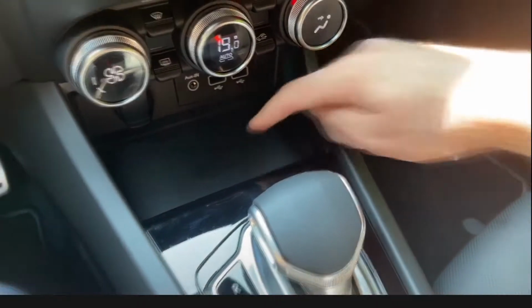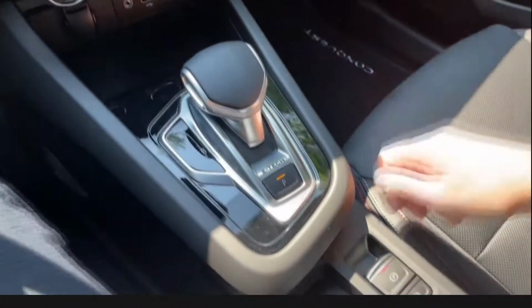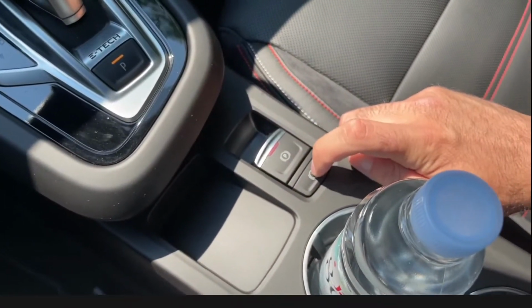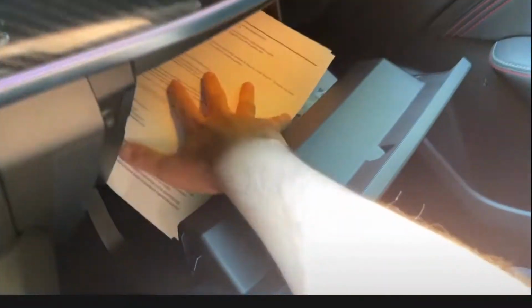This is the wireless charger for the phone. Automatic transmission. You also have the B mode, since we have the hybrid in this case. You see this E-Tech, electronic parking brake and auto hold function. And this is a trim with leather and stitching as on the seats. Now you see the ambient lights. Let me show you the glove box. Not bad at all. Some paperwork for the car is here.